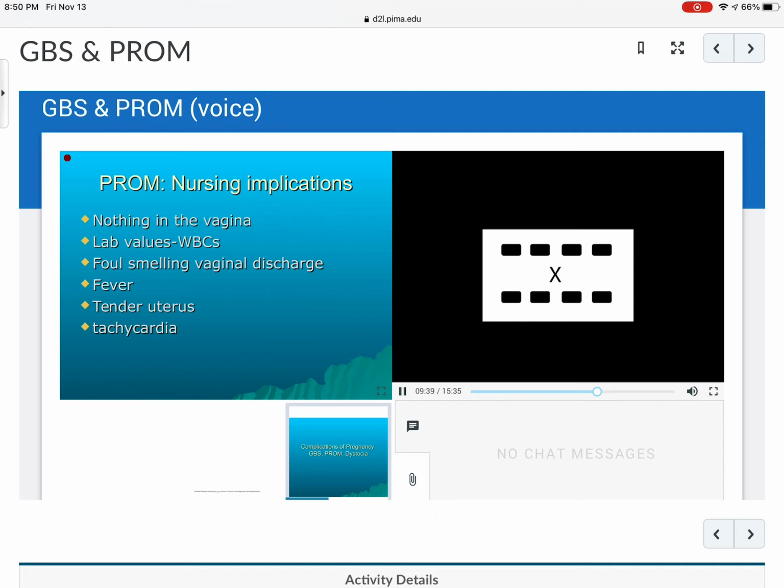Some of the nursing implications for somebody who ruptured prematurely is we're always concerned with infection. The more we check her in the vaginal area, the more chance she has of infection. Therefore, we try to limit vag exams or cervical exams, whatever you want to call them, or anything in the vaginal area to decrease the amount of infection. We also can monitor infection by checking their WBCs. Remember, any foul-smelling vaginal discharge would indicate possible infection, as would a fever. When a mom does have an infection, her uterus may become very tender. And we also talked about, when we talked about fetal heart tones, that tachycardia can occur with mom getting an infection.